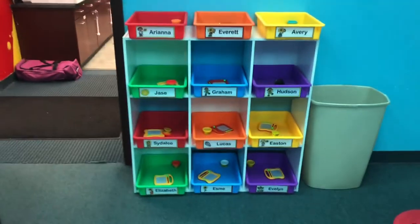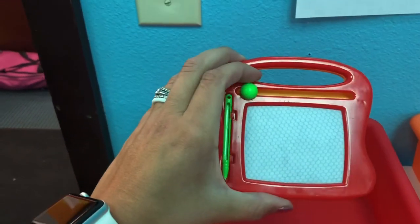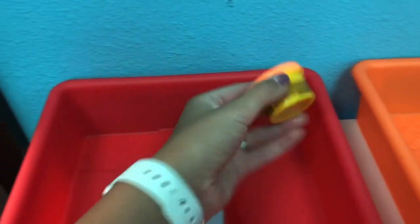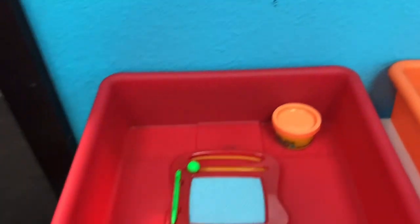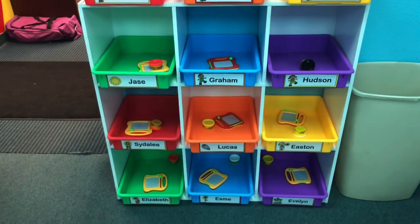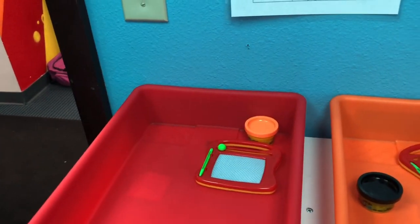Over here will be their individual bins. Right now, all they have are little boards that they can practice letters or numbers. We'll do group work with those, and everybody has a little Play-Doh to roll out numbers or letters or shapes. This is where their pencil boxes will go and their clipboards. So whenever we need any of the materials out of there, they'll be able to just come over to the shelf, grab their bin, and either go to their table or their carpet spot.